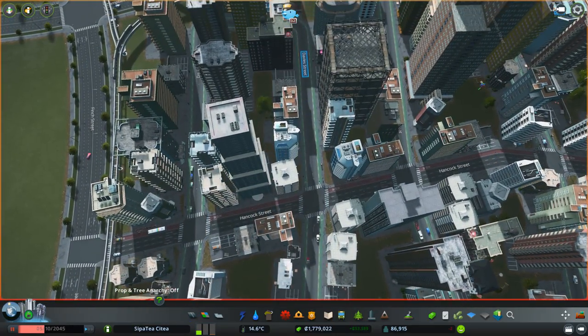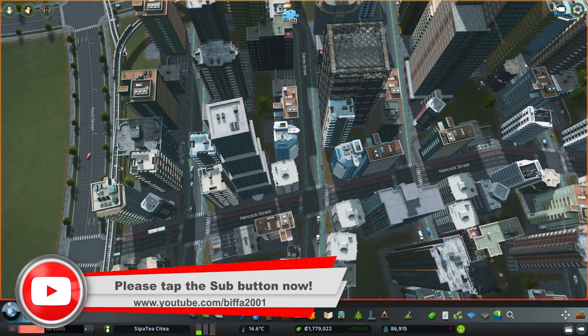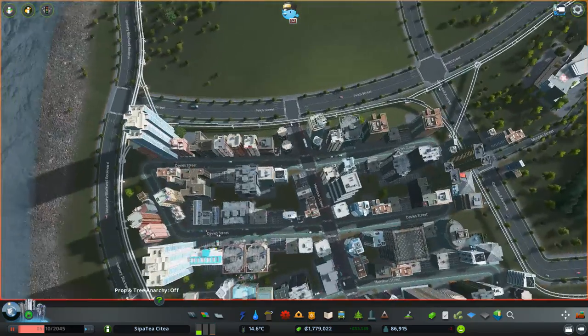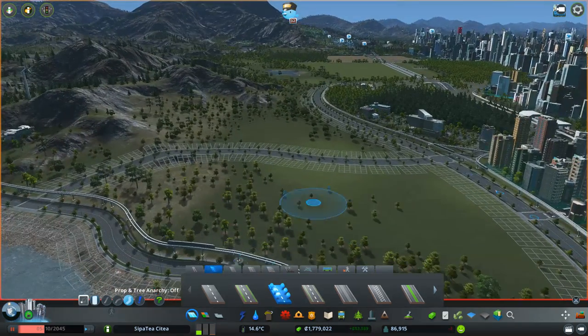These roads here are a bit weird. Small only roaded bicycle lanes and parking. Yeah, don't see many cars going up them, but they must have access because they've all grown up, so that's fine. So let's do something. Let's do something along here.